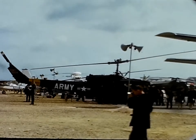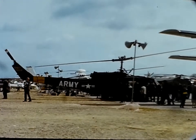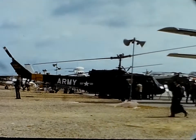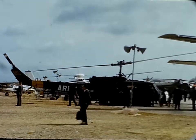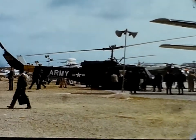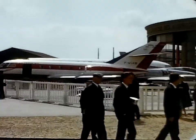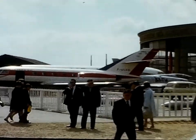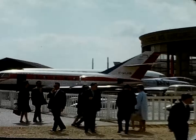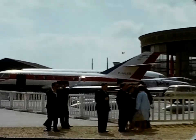A view of the American Iroquois helicopter. This is one used by the American Army. Another view of the American Sabreliner. This aircraft is also powered by jet engines at the rear of the fuselage.